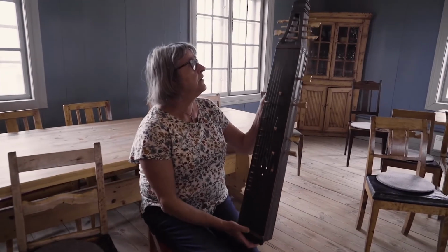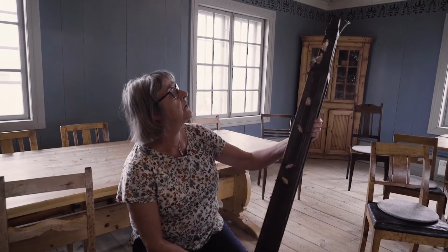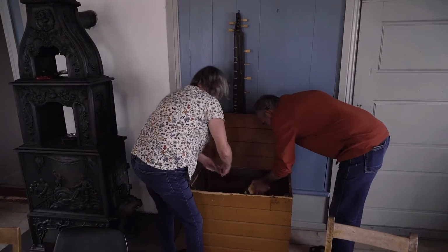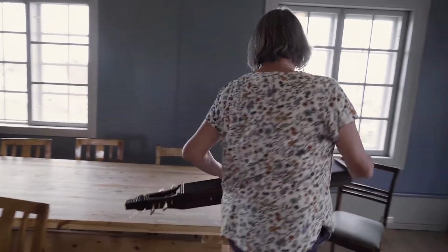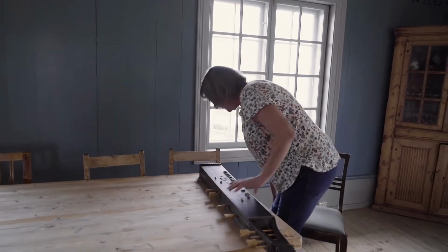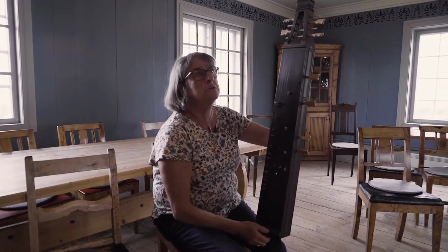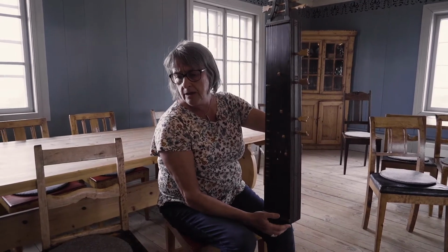This is a copy of the oldest Langeleik instrument found in Europe. It is dated 1524, and it has been made out of one piece of wood, carved out, and the original was still in use when I found it in the middle of the 80s.